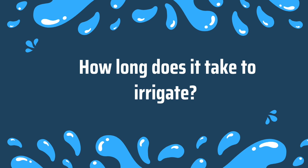How long does it take to irrigate? Well, after you've set up your irrigation supplies, the length of time it takes to complete the procedure varies with each individual, and it can also vary each time the individual irrigates. But generally, most of the contents are expelled in approximately 45 minutes after the water's been instilled into the stoma for many individuals. But with practice, the procedure gets easier and may take less time.